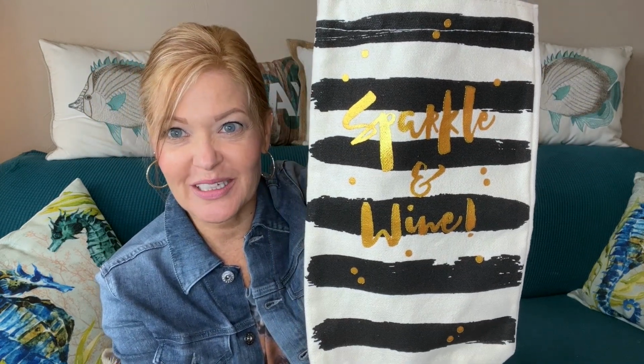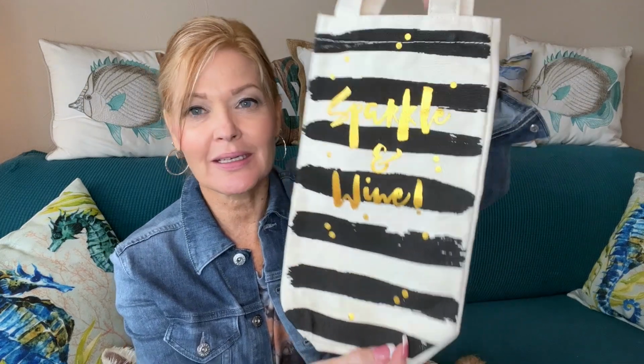So this says sparkle and wine. Perfect for the holidays, right? The back is blank. I love it.